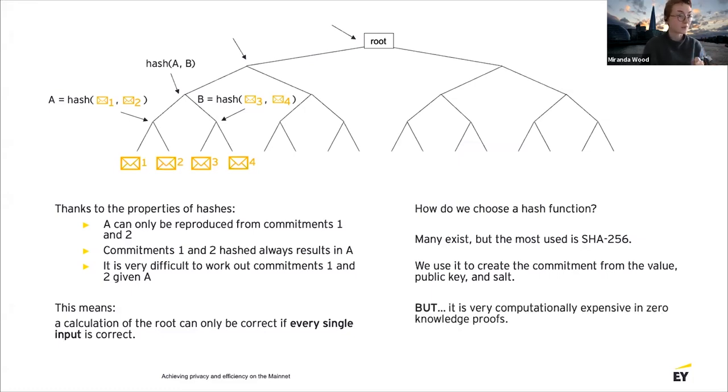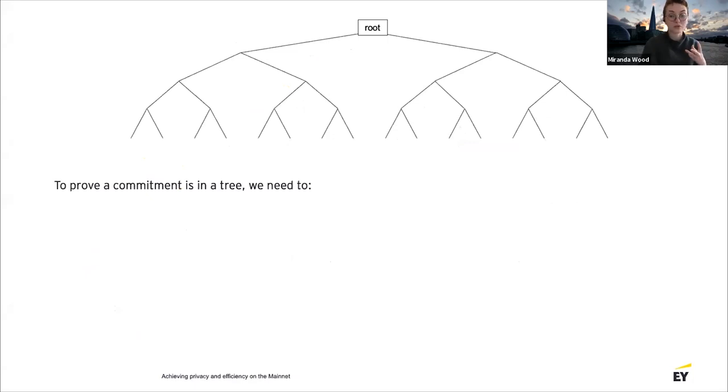The problem with it is it's very computationally expensive when used in zero knowledge proofs, which really slows things down. So I'll just go through how many hashes we really need to prove that you own just one commitment. First of all, you need to calculate your public key from a secret key. So that's one hash.